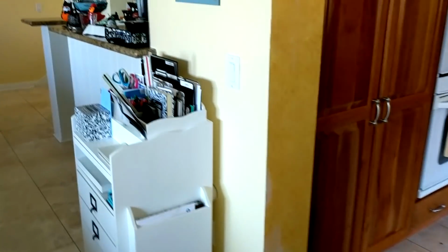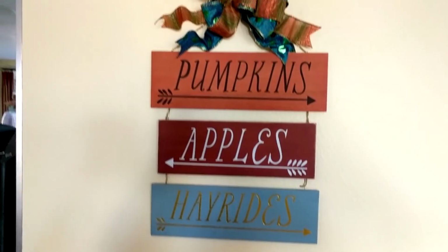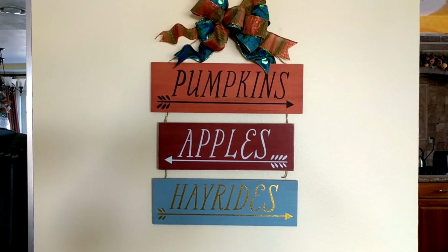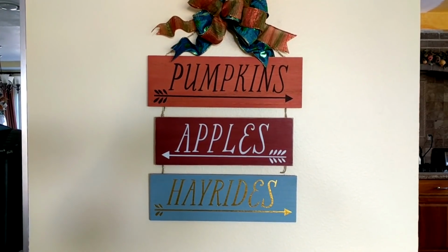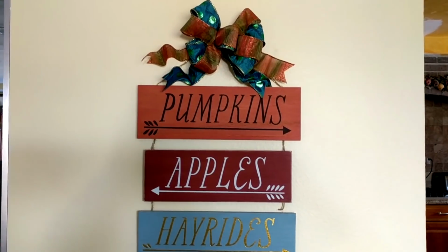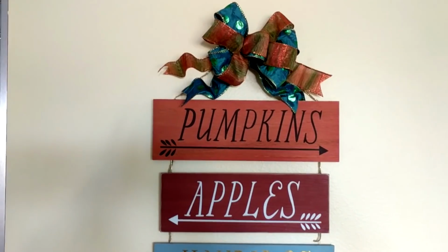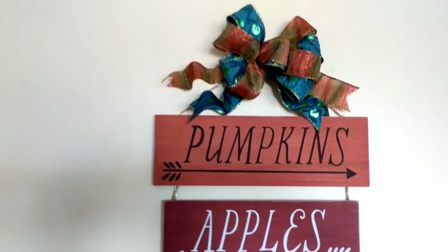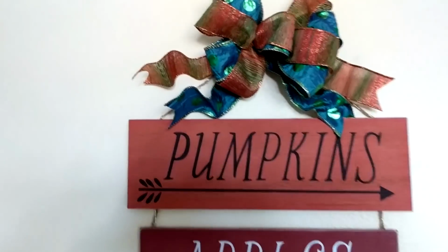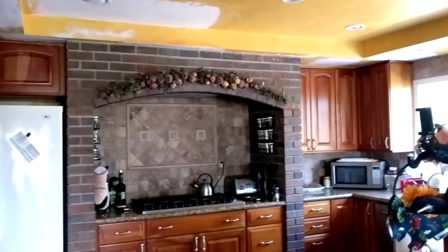Between my kitchen and family room and dining room, I have hung this sign on the wall. It has pumpkins pointing to the kitchen and apples pointing to the dining room, which is apropos because the tablescape I just showed you had apples in it, and I'm using pumpkins in my kitchen. And I made a bow. This is a looped bow out of the 2 ribbons I used in my tier tray. And I'll give you another look at that tier tray in just a second.